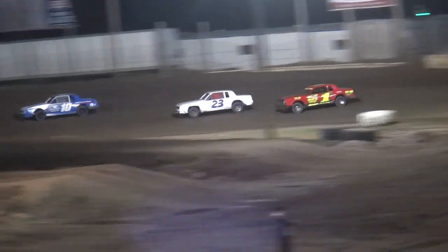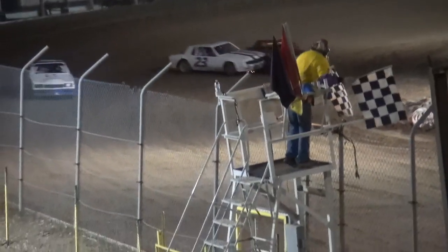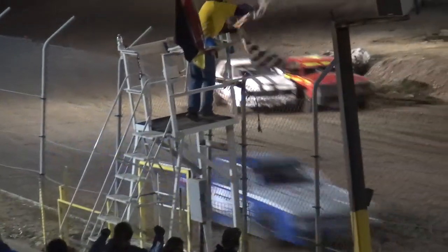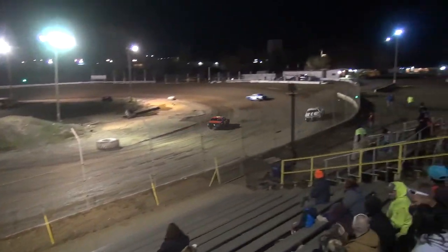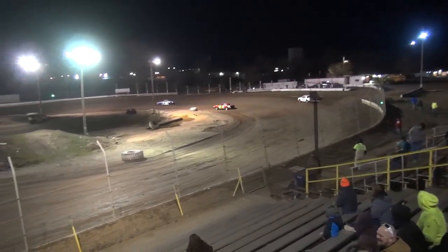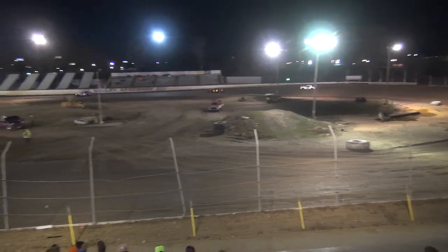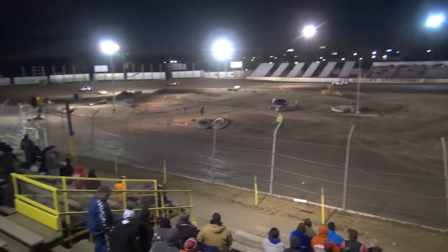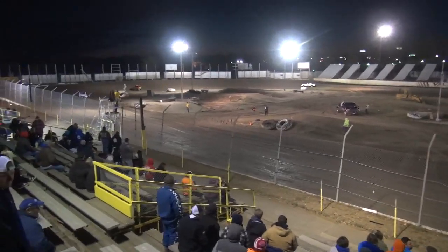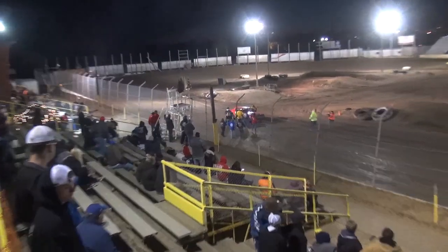J.R. Billings has his eye on the prize. Look out! Holy smokes! J.R. Billings takes the win! Incredible! Number one here, he parks in the wrong spot.